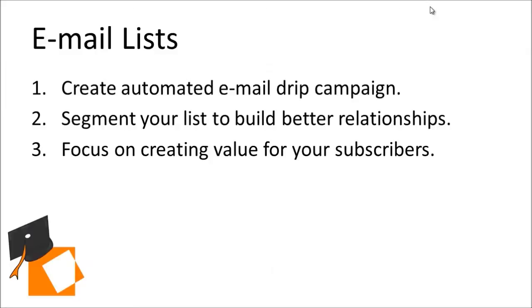Amazon leverages this incredibly well. If they see that you're browsing a certain type of product, but you haven't bought, a week later, sure enough, you actually get an email from Amazon offering you a discount or a special on that type of product. And that creates value too, because that's actually bringing attention to something that you actually want.